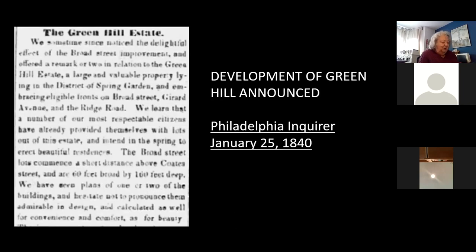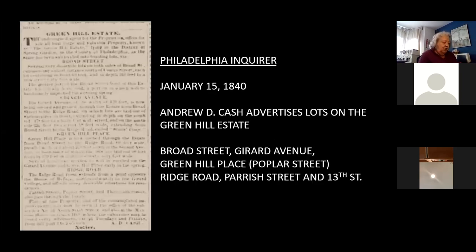This is a kind of puff piece promoting the development, possibly planted by Cash. It reports, among other things, and I'm quoting, that a number of our most respectable citizens have already provided themselves with lots. This was not, as we shall see, strictly true, but it made for good advertising. The article also names Andrew Cash as the exclusive real estate agent for the estate. In the same edition of the paper, Andrew Cash offered lots for sale on Broad Street, Girard Avenue, and so forth. The half of the Green Hill Estate that lies in the district of Spring Garden.